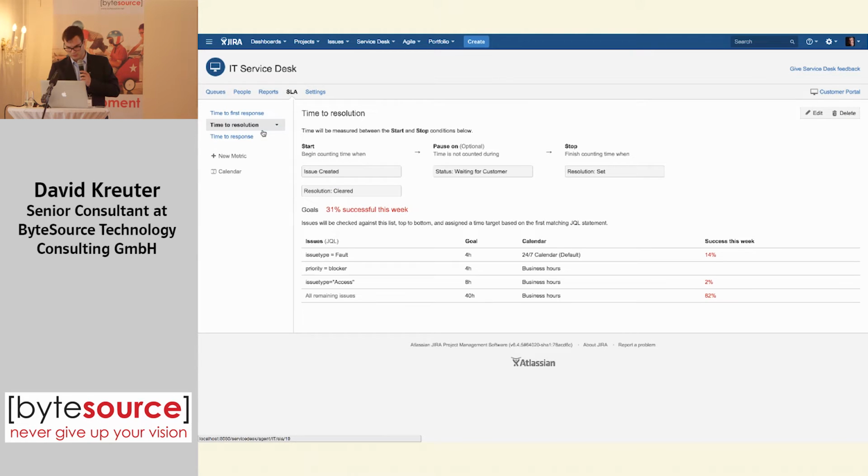What is also interesting here, you can treat issues or requests differently. So you can say for issue type fault, this is a very critical issue, you have an SLA of 4 hours. So the issue must be resolved within 4 hours, and your support is 24/7. And for other issues, which are issue type access, for example, you have an SLA of 8 hours, and this is within business hours. So really the clock stops counting when you're outside this time period. And for all remaining, so this is the default rule, you have 40 hours. Basically this is all about SLAs.